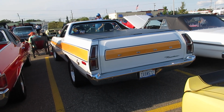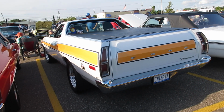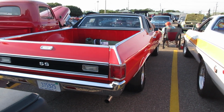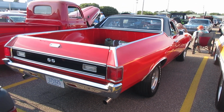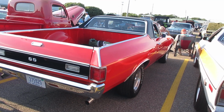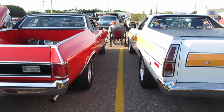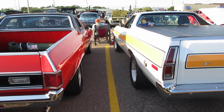Well, you don't get to see this very often. A beautiful Ford Ranchero in great condition, parked next to an equally great condition El Camino. How often have you ever seen that combination parked side by side? Let me know in the comments below. I feel fortunate to see this.